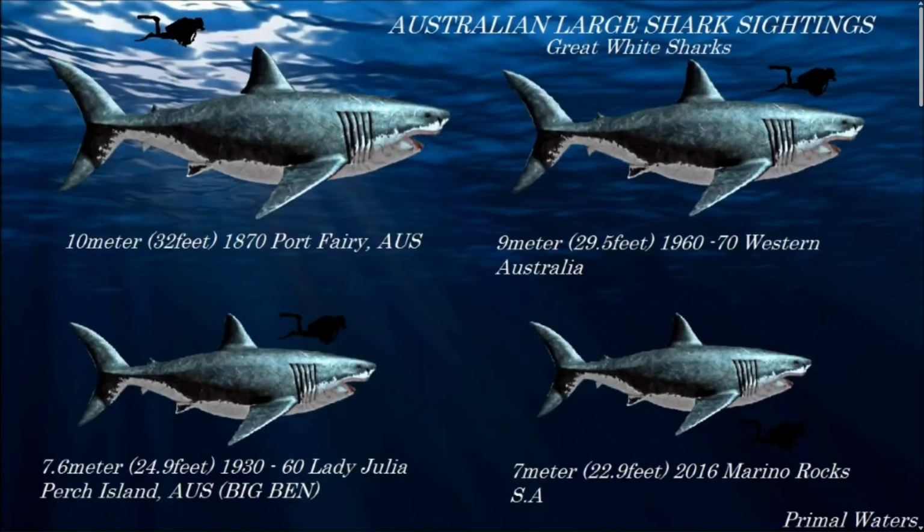All right, so the second one on the right, we're looking at a 9 metre, 29.5 foot great white shark. Now, there were several of these sharks sighted between, I'm guessing, the 1960s and 70s during the whaling season in Western Australia. Now, I've talked about this one before, and it came up in a news article about stories from whalers back then, talking about strange things they've seen out at sea. And one of them was sightings of big 9 metre great white sharks witnessed by the whalers.